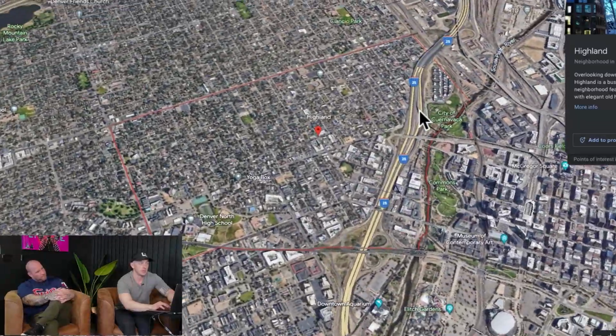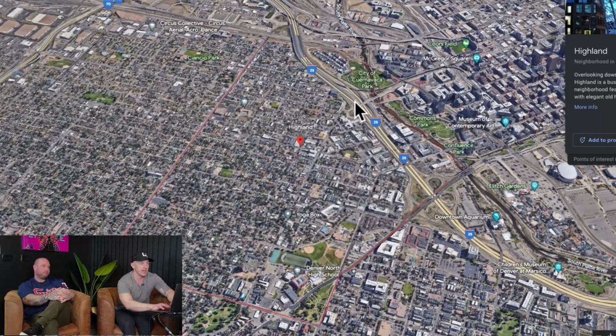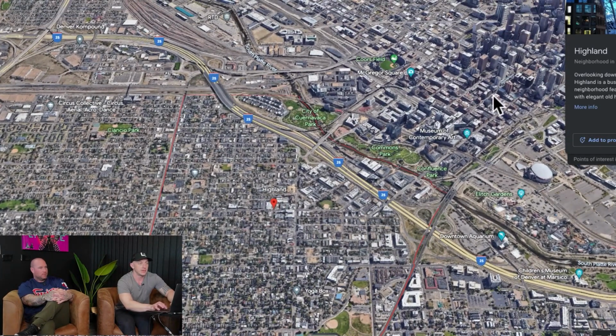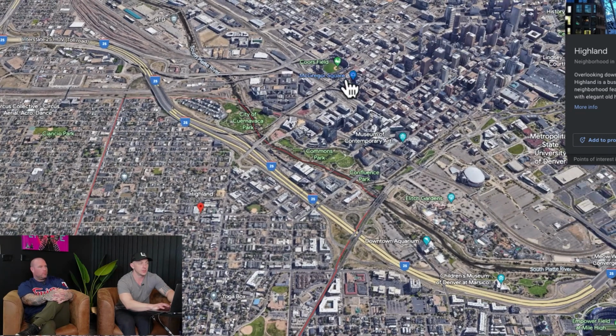All right, so here we go. You're going to see I-25 right here. Okay, let me stop this. Yep, you've got downtown Denver right here. So you've got Coors Field right here.